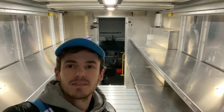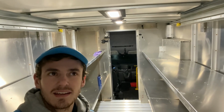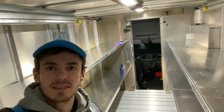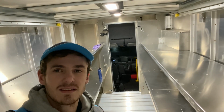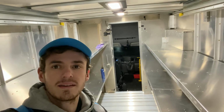Back at the station. There you go. First day in the CDV, done. I think it's way better than the Transit. If you're coming from a cargo van, I think you're gonna think that there's way more space. It's a lot easier to get in and out of, although from a sitting position, it is still a little bit weird. I think it helps to have a handle to pull yourself up, but I don't know.